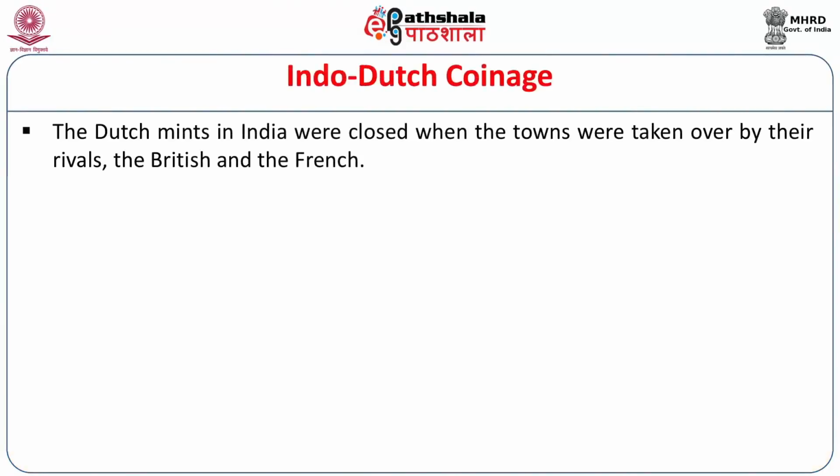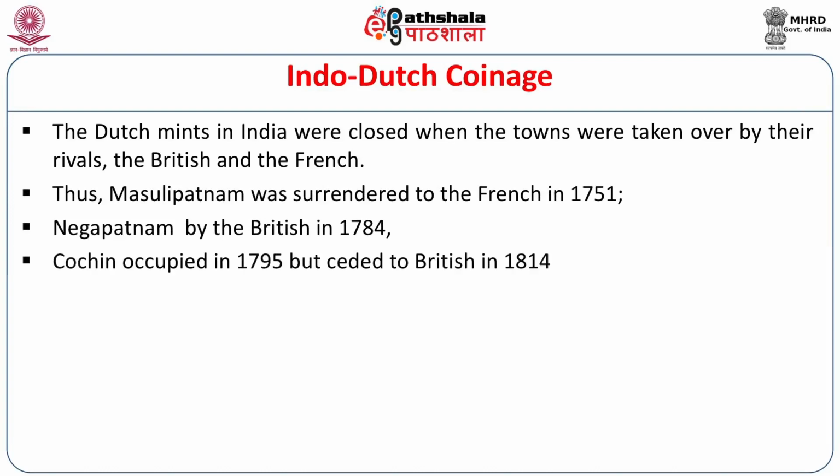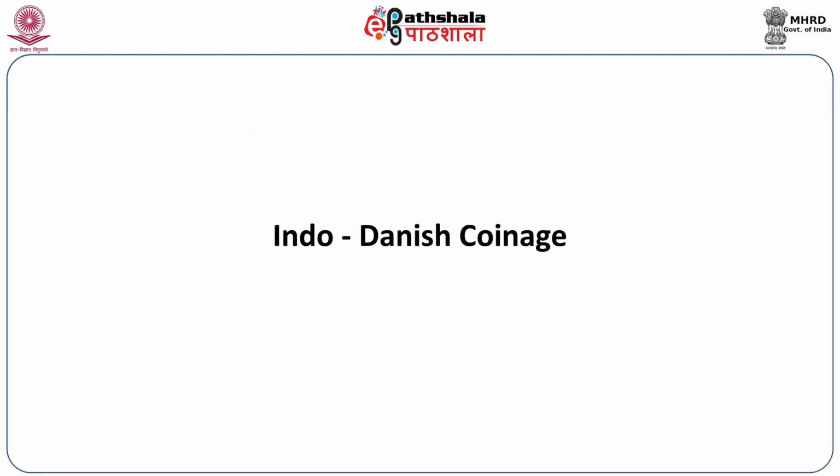We also find thus that the Dutch currency came to an end very early, prematurely, as the areas were taken over by the British and French. Masulipatam was surrendered to the French in 1751. Negapatnam was taken over by the British in 1784. Cochin was occupied in 1814, and finally Palikat in 1824. Thus, the Dutch India coinage never came to its full primacy in India and had to come to a premature end in 1824.